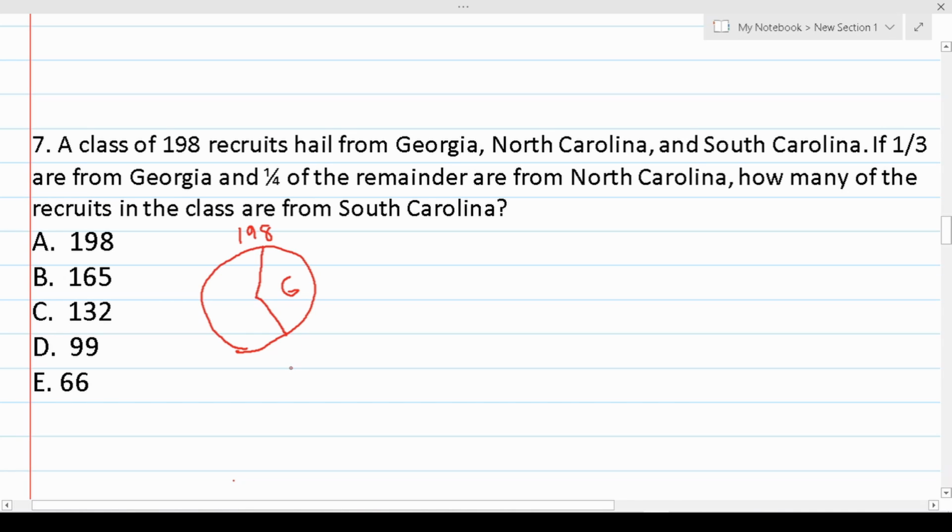In order to figure out how many recruits are from South Carolina, we're going to have to subtract out from 198 the number of recruits from Georgia. So let's go ahead and get that out of the way. That's going to be 198 times, again, 1/3 of the recruits are from Georgia. So that's going to be 198 times 1/3.